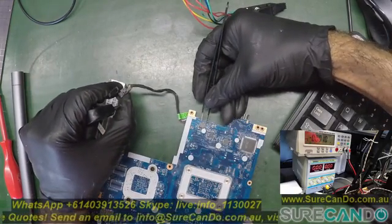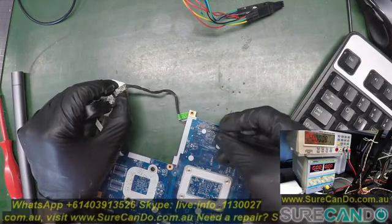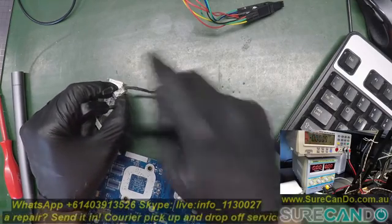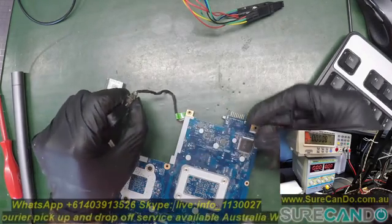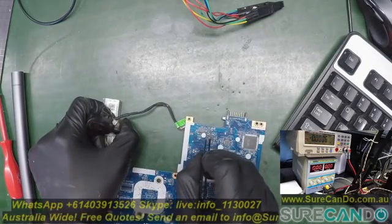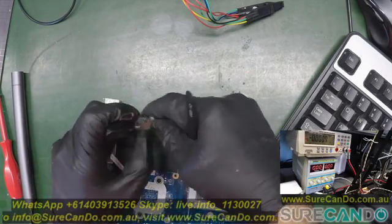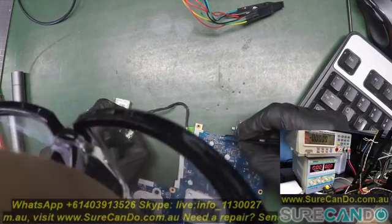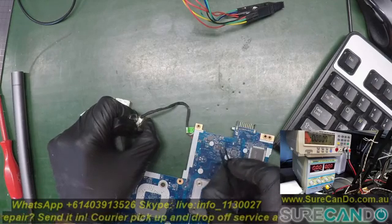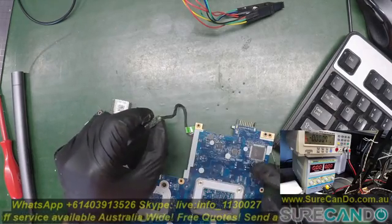Let's try gate and the drain. And then source and the drain. Try again. Okay, let's try this MOSFET here. Gate and source. No. And gate and drain. Drain and source. And gate and source. Nothing.